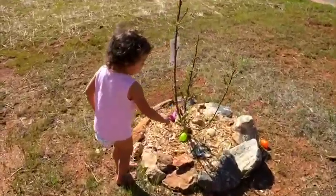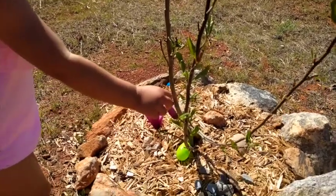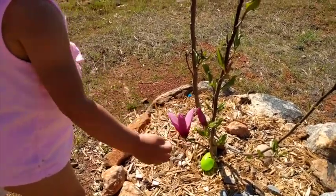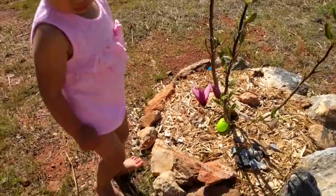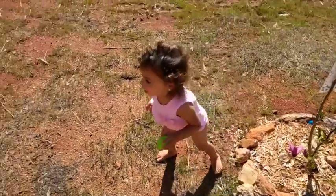The flower did open. It's opening. Wow. And more are coming. Oh, don't touch it, baby. It has to grow. And look, an egg. An egg for your basket.